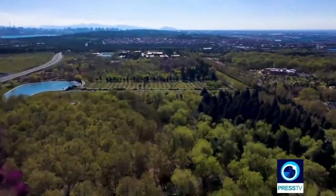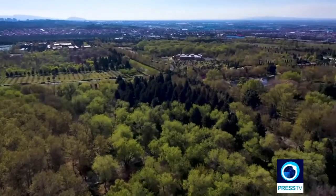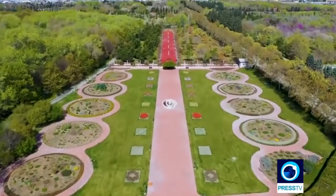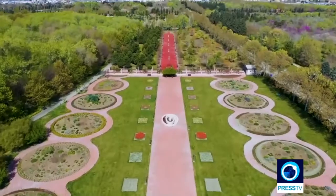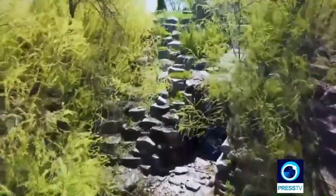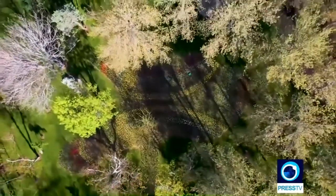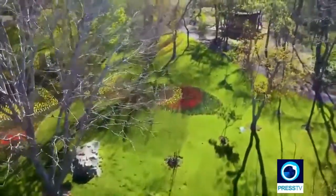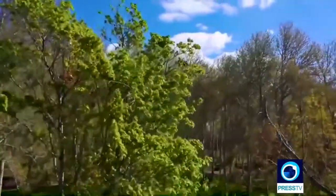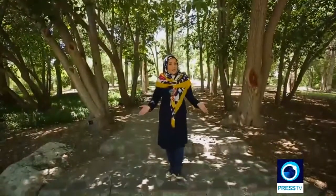Iran's National Botanical Garden is embraced with all sorts of plants, trees and flowers, an infinite palette of texture and shades that turns this garden into a glorious work of art. This land is first and foremost a scientific center, where plants and trees are collected and cultivated for display, research and education. So how big is it?